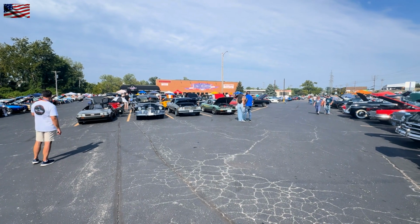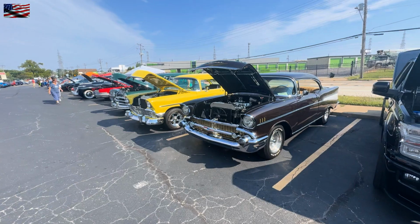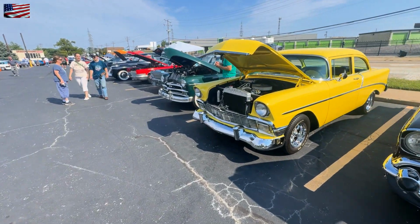Today we're at the St. Louis Car Museum and they've got a car show. It's just kicking off and it's crowded already. It's going to be a hot day, but a lot of nice vehicles.